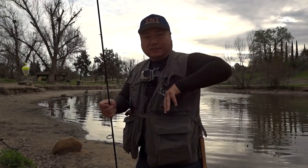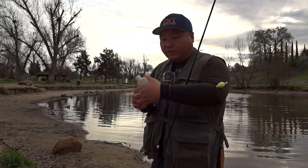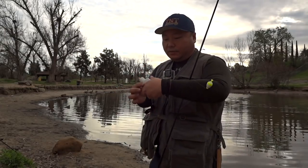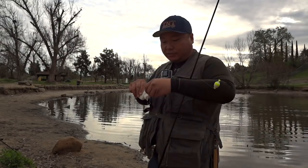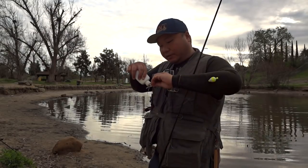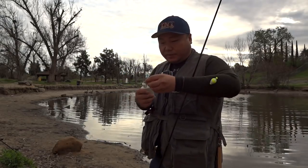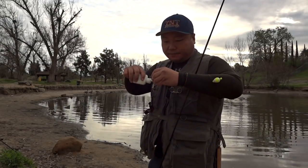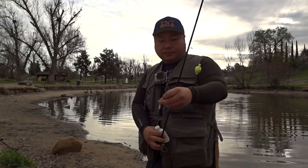Last of all, I've got my little secret, Procure's gel sauce. I think this one's threadfin shad, and although these fish have never eaten a threadfin shad in their lives, I think it's pretty universal that they'll eat this stuff. For the most part, it's just protein that they'll be tasting when they bite down on that jig. It really helps a lot. It may not attract more bites, but it just might let them hold on a little bit longer.